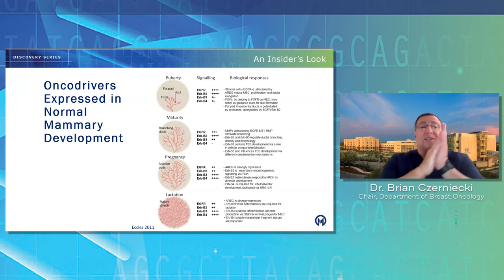A lot of what happens in breast cancer can be mimicked to the way the normal breast develops. When you're a teenager, most of you can think back and see you start to develop breasts when you're 11, 12, and you get these little terminal end buds that start to develop, and you develop a few rudimentary ducts. Then as you start to age, you increase the branching of these ducts, and these things are kind of helped along by these receptors that are also called oncodrivers, because they can also drive cancers, but their normal function is to actually drive the growth of normal ducts in the breast.